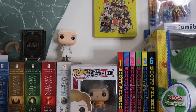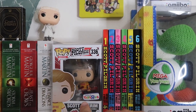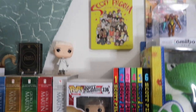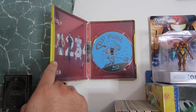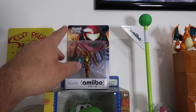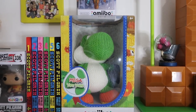Yeah, moving on to my little Scott Pilgrim shrine right here. Got the Toys R Us exclusive and then the 1-6 volumes of the comic, and then this cool steel case book with the Blu-ray right there. So cool. Moving on, my favorite amiibo, the Samus Japanese, sitting on top of the Mega Yarn Yoshi.